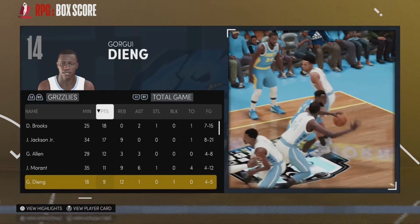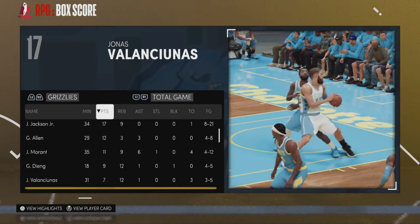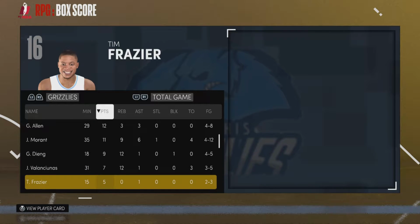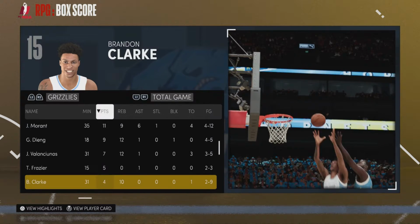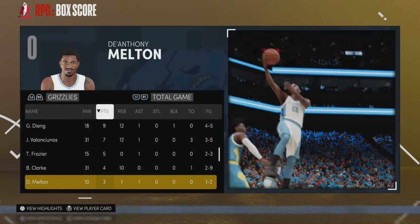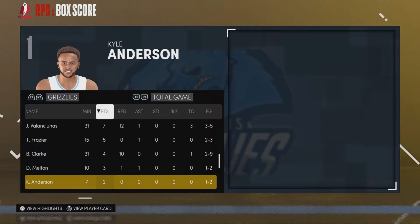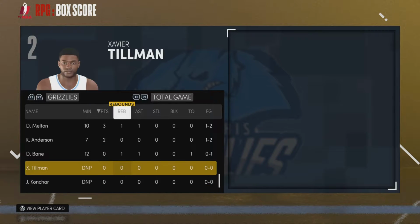Gorgui Dieng had 9 points and 12 rebounds. Jonas Valanciunas had 7 points and 12 rebounds. Tim Frazier with 5 points and 1 assist. 4 points and 10 rebounds for Brandon Clark. 3 points, 1 rebound, and 1 assist from De'Anthony Melton. Kyle Anderson had 2 points, and Desmond Bane put in a rebound and assist. And that was it for the Grizzlies.